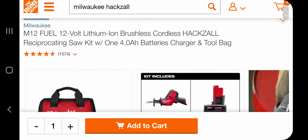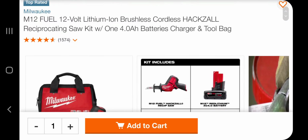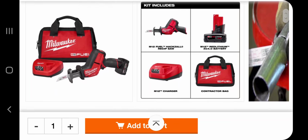All right, so we got the M12 fuel 12 volt lithium brushless cordless HackZall reciprocating saw kit with, I believe it's the 4 amp hour battery, charger, and tool bag. So it does come with the big battery, as you guys see there. Pretty nice set here with the charger and a bag.